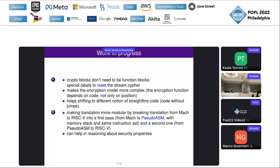And the other branch of our work in progress involves introducing an additional language, an intermediate language between Mach and assembly, which we call pseudo assembly, which basically is the Mach instruction set with the semantics more similar to assembly, in the sense that the stack is a memory stack, not an independent data structure. And breaking down the translation from Mach to assembly into two steps can actually help in reasoning about security properties, because it highlights the impact of the shift in the instruction set.